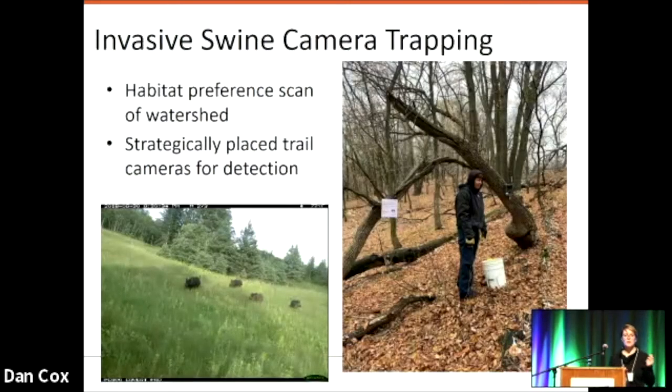And again, invasive swine. I know people call them wild hogs. I think now we're trying to switch to invasive swine to make them sound even nastier than they are. So we've got some cameras deployed. Ryan Brook from Saskatchewan has been doing a lot of this work. We're just trying to see what we can see within these watersheds. They were mentioning we've got some issues with cougar sightings within Swan, so we want to see what's out there.